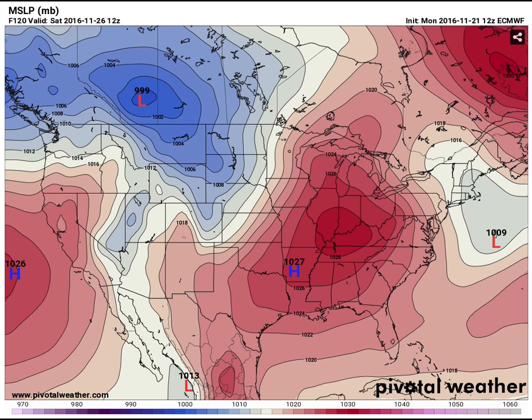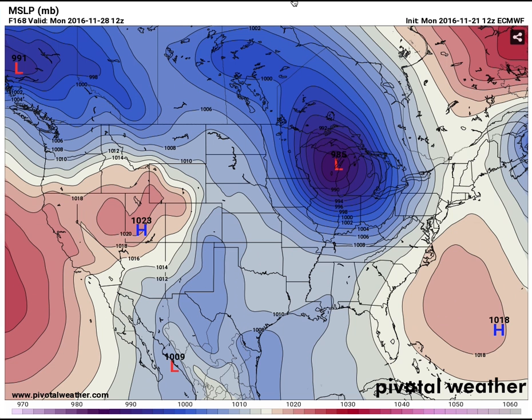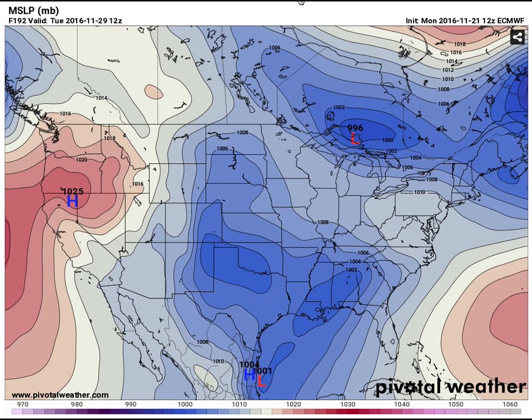All right, so this is next week, next Sunday. The system on Sunday on the Euro is actually more impressive. It tracks this low pressure system up from the Central Plains into the Chicago area, and it actually looks a little bit more impressive. Look at that right there. Pretty powerful. So there could be, if the Euro's right, a pretty strong storm system, maybe a snowstorm for the northern plains here. So we'll have to watch that. The Euro's a little more impressive than the GFS is on that, but we'll see what happens.